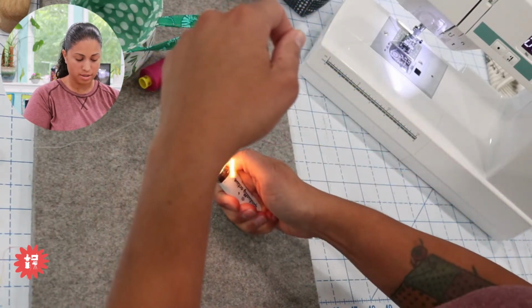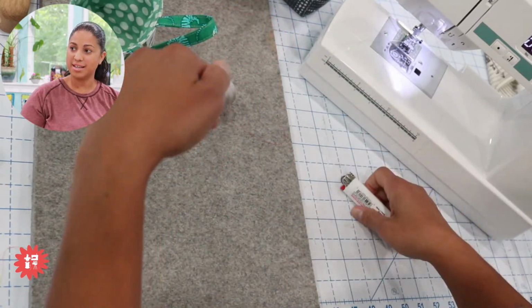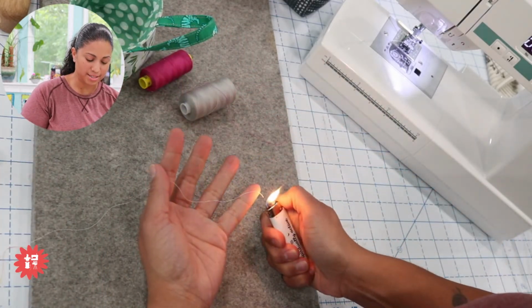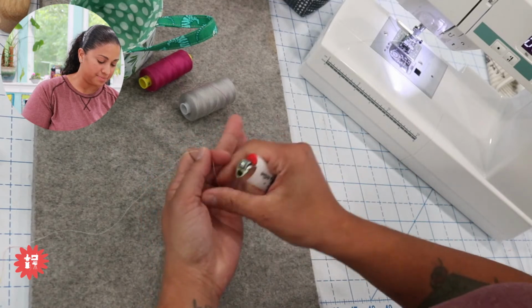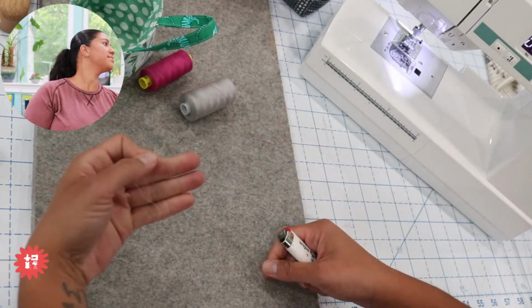I'm just going to leave it like this. I'm trying to move my hand out of the way, but can you even see that? No. I'll just burn my hands for y'all. I'm just kidding. I mean, one little flame, that's not nothing. But so when I light it, how can I show this? Because when I go like this, my hand is in the way.